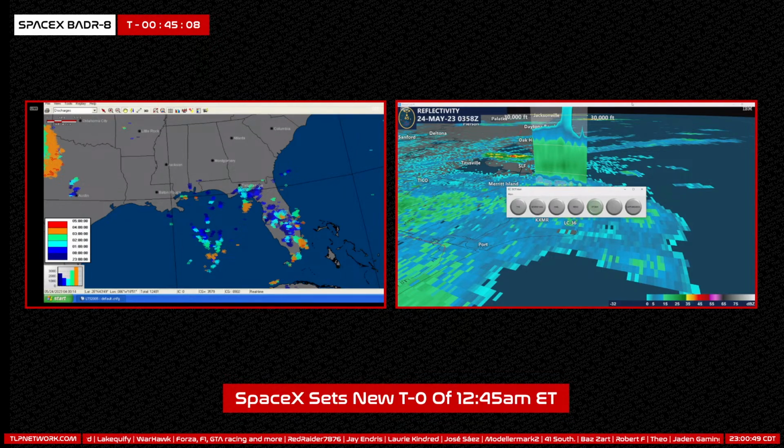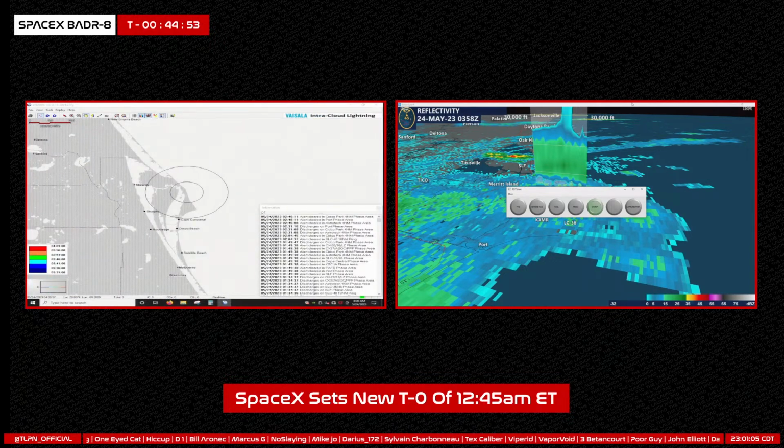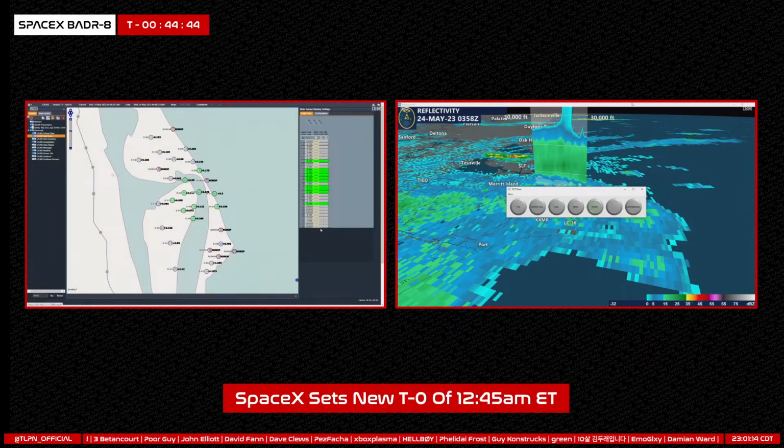I mean, technically right now we are go, but we're watching for that weather to possibly slip more. On your screen, if you're watching on YouTube, we are keeping a close eye on the actual weather all the way up to 30,000 feet. On the right is the view of the Space Force. The hail icon has stopped blinking, so that's a great sign. And there's no lightning detected in that 10-mile range around it. So that's a good sign as well. Things are starting to point towards good.